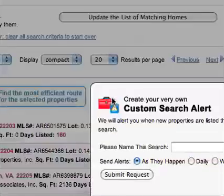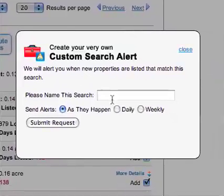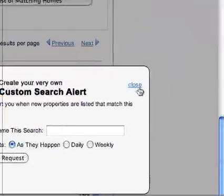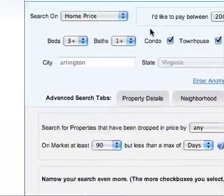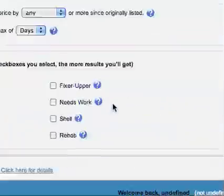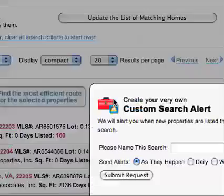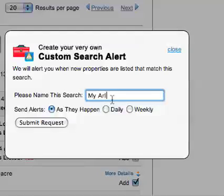If you click Alert Me, this is a little different than watching a specific property. When you create a custom search alert, we're going to send you an email whenever any new properties come on the market that match your search. So for example, I'm going to close this for a second. In this search, I'm searching on the market at least 90 days in Arlington, 3 or more bedrooms between $200,000 and $800,000. If I choose to be alerted with a custom search alert, and I'll call it Arlington, I'll call it My Arlington Home Search 200K to 800K, all right?